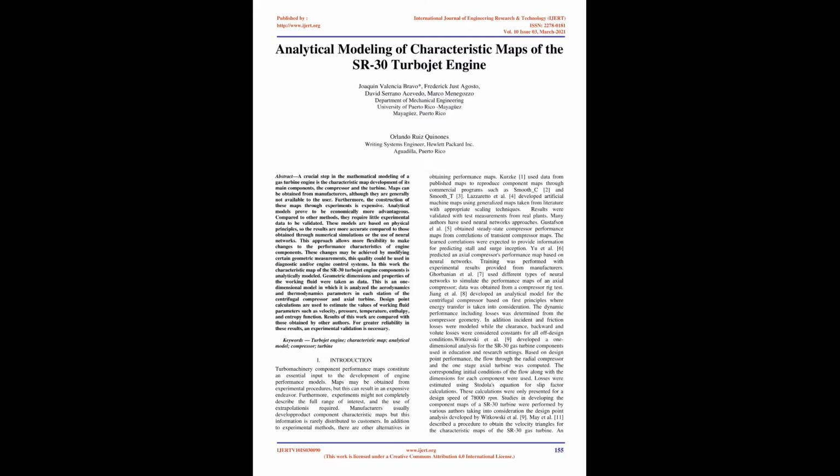Design point calculations are used to estimate the values of working fluid parameters such as velocity, pressure, temperature, enthalpy, and entropy function. Results of this work are compared with those obtained by other authors. For greater reliability in these results, an experimental validation is necessary. Keywords: turbojet engine, characteristic map, analytical model, compressor, turbine.